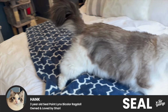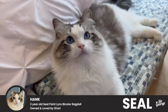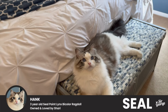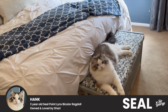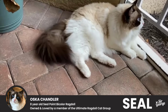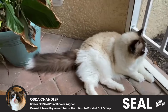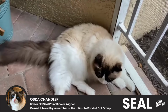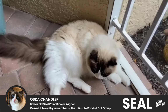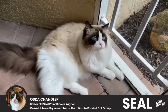Aside from being absolutely stunning, one of the reasons seal ragdolls are so popular is due to genetics. If you remember those Punnett squares you did back in science class, you may remember hearing about dominant and recessive traits. I'm oversimplifying it here, but seal is a dominant trait, meaning only one parent needs to pass down the genetic code for the kitten to be this dark brown color. There are higher odds that a ragdoll will be seal than other colors.